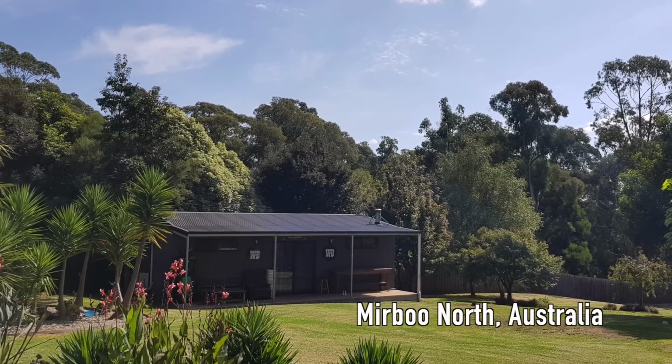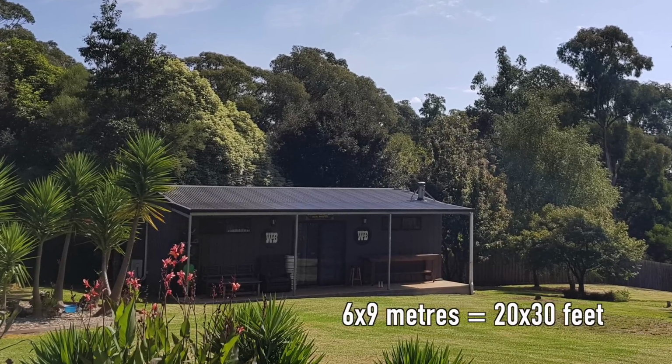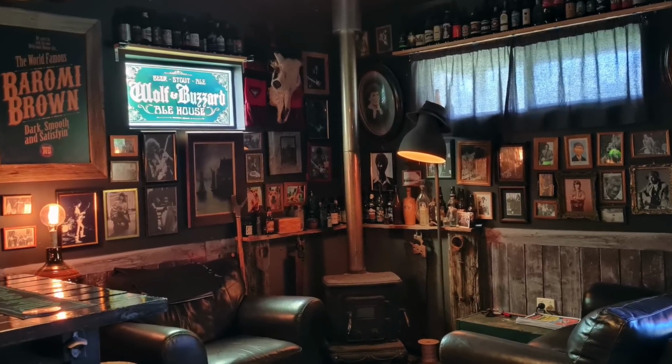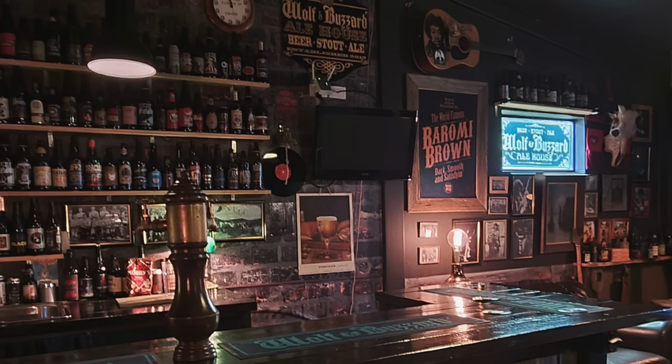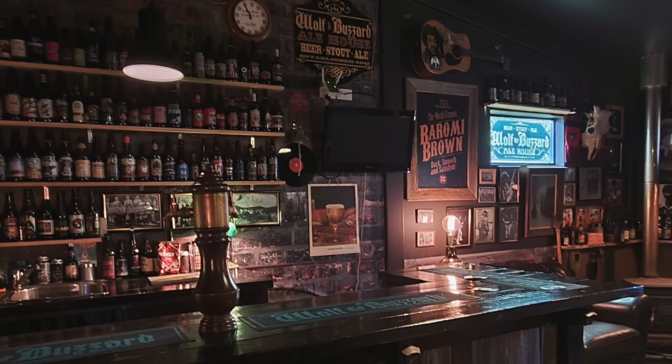This first submission comes from Jim, and Jim is from Australia. Jim writes, my record shed is actually in my backyard. It is a 6x9 meter shed that I call the Wolf and Buzzard Ale House. I love the sound of that. It's got my hi-fi system, a bar, a pot belly wood heater, a bathroom, important if you're drinking all that beer, and obviously my records.